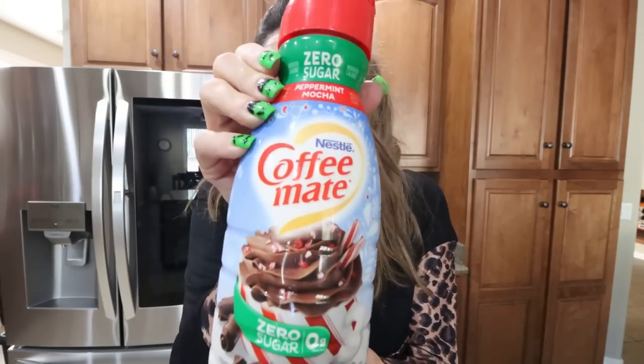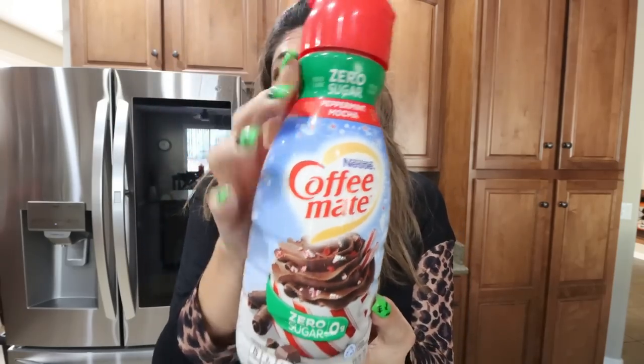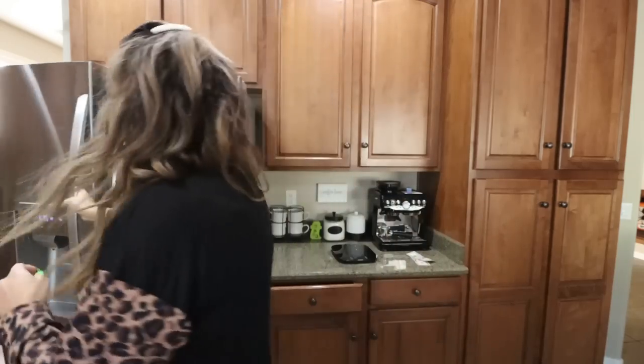So Troy brought me home a coffee from Dunkin'. This is an iced Americano with an extra shot of espresso. I'm going to pop in some of the sugar-free or no sugar added peppermint mocha from Coffee Mate. This is my favorite creamer ever. I'm obsessed with it. So I'm going to put a couple tablespoons in here. And I think I'm going to have a Babybel cheese. Yes, I am. I'm going to have a white cheddar Babybel cheese for a snack as well.